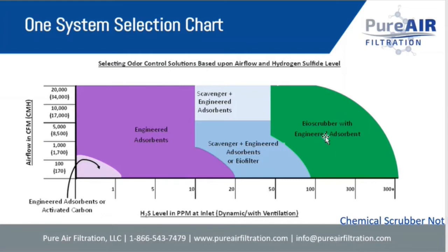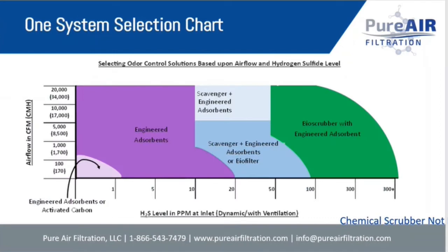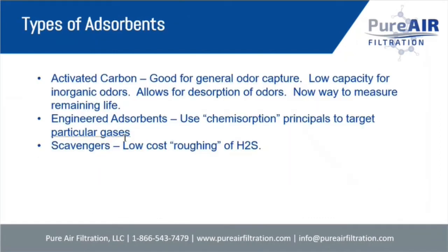And what you don't want to have to do is, 5 years into this, tear that bioscrubber apart and put new packing in there. And you'll see some manufacturers that make it really easy to replace their packing in their bioscrubber because they know you're going to have to do it on a regular basis. So those are kind of recommendations that we make on odor control.